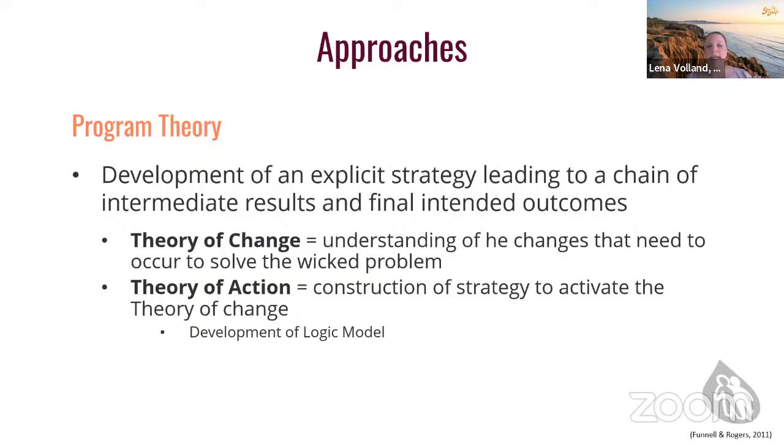For one, it has the theory of change, which is an understanding of the changes that need to occur to solve that wicked problem. So what do we actually need to do? We understand the wicked problem. We have identified what we actually need to change in here to solve our problem.